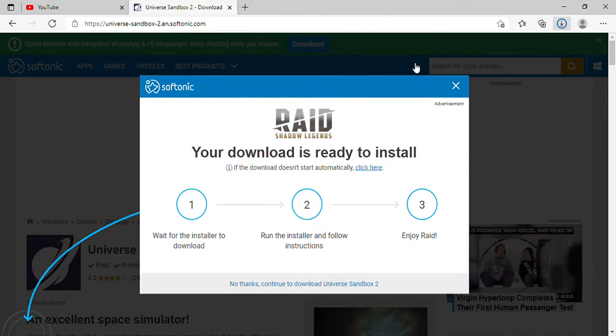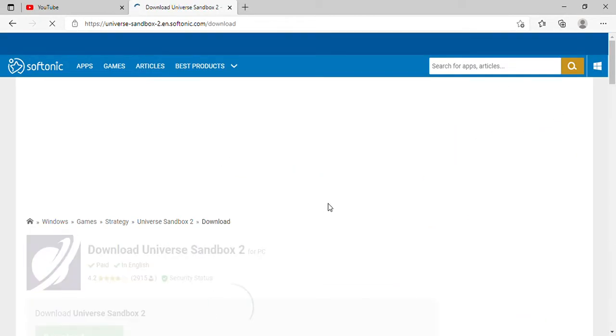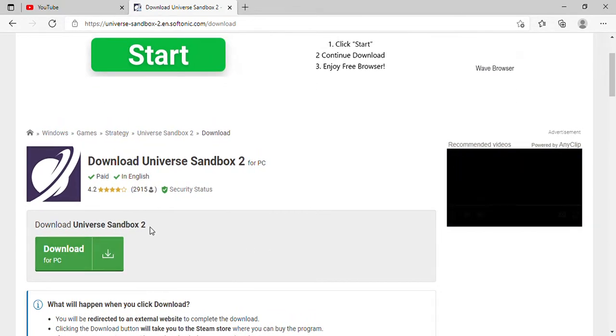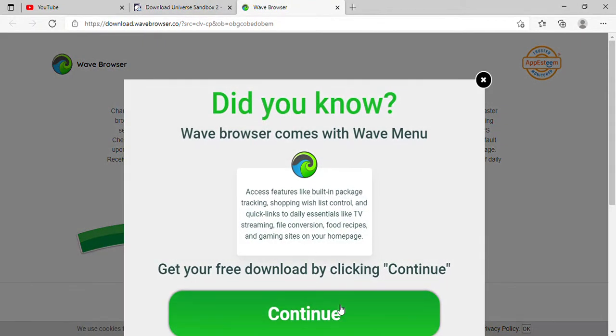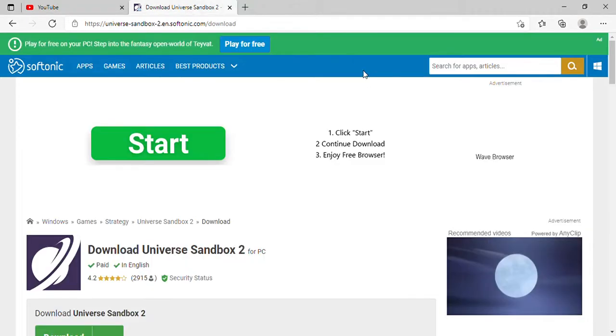What the? Hold on. What the? Start. Continue. What's the Wave browser? Oh yes. Got it. To install, click here. Microsoft. No. I'm good for now. I don't want to be on a Wave browser.